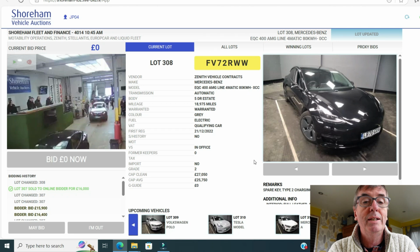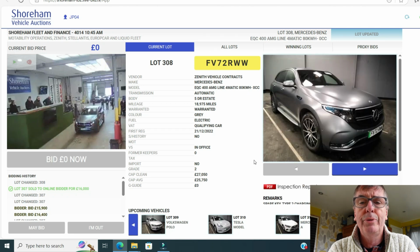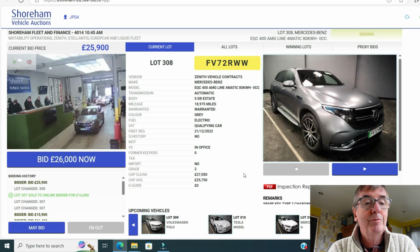Right, it's Mercedes-Benz time. It looks like a wrap. I think it's just like a satin silver finish. 72 plate, 4MATIC, AMG, I think that's a set spec. The EQC, 80 kWh, 18,000 miles, 25,750 is its average price.